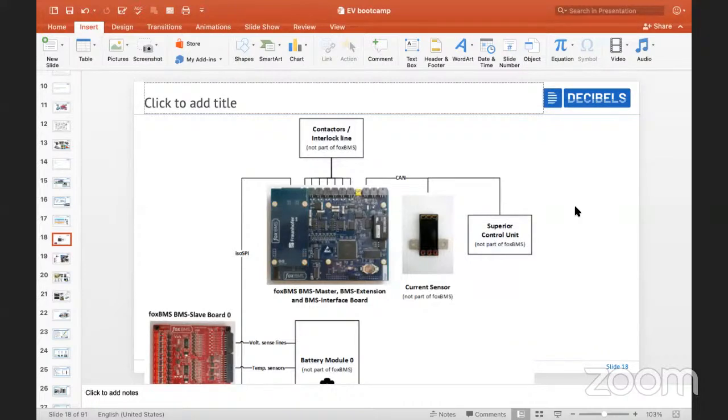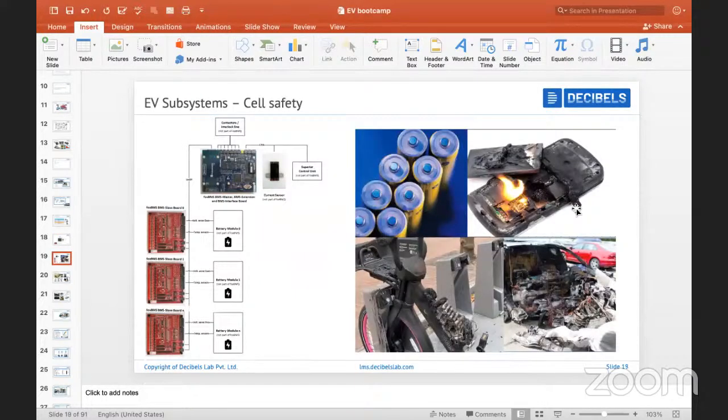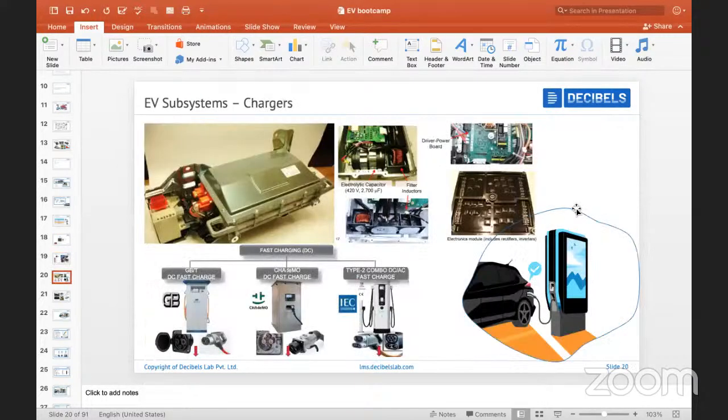So Decibels has a 9 months course on battery management algorithms, not only in the hardware, but also in the algorithms. It means it is such an extensive job to work on batteries and battery management systems. And then we have chargers, which can take care of converting the AC to DC and also regulating the DC that is going into the charger.